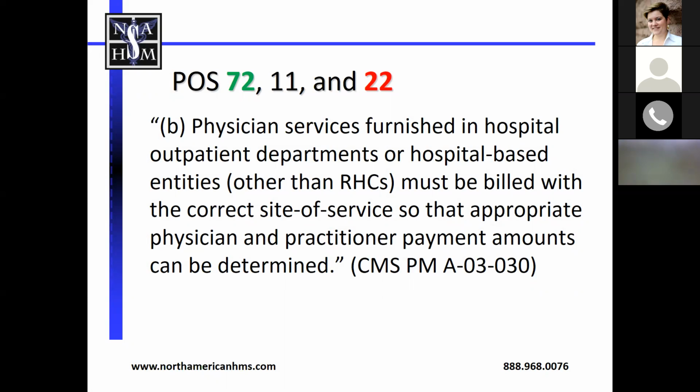And I am of the mind, absolutely, that even on the commercial claims, we are not a place of service 22. Absolutely not. And so I would run fearfully from place of service 22 in your rural health clinics, or place of service 19, because place of service 19 is a satellite department of the hospital. We are none of those.